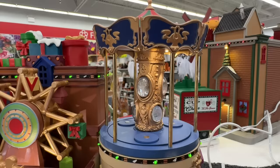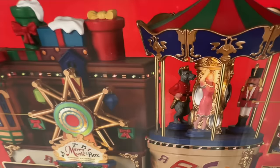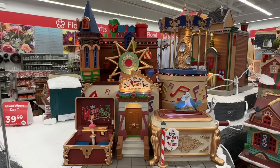Ferris wheel. So that's a lot of money to spend on that. Let me just show you real quick what I was talking about. Yep, there's some nutcrackers that go on top of that. Don't know if someone's stole them or they just didn't put them out on this display. A lot of stuff going on. So $180, and that is also a Michael's exclusive.